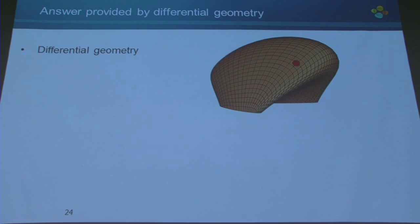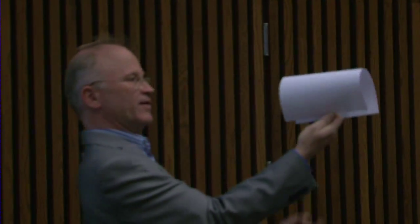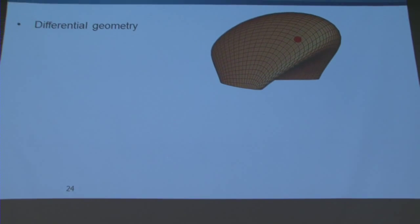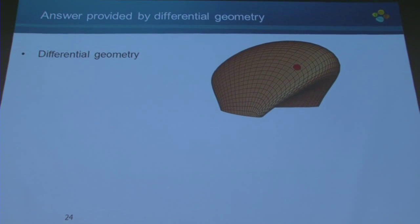So a typical question is, assess the curvature of an object or of a surface. This is a pretty flat one, so the curvature will be low. Here the curvature gets higher. But if I look at this from this direction, it looks highly curved, but from this direction it looks only a little bit curved, or basically not curved. So studying this curvature behavior is one of the tasks of differential geometry, and it turns out that the layout of flat panels on a given surface is very closely related to the curvature behavior.